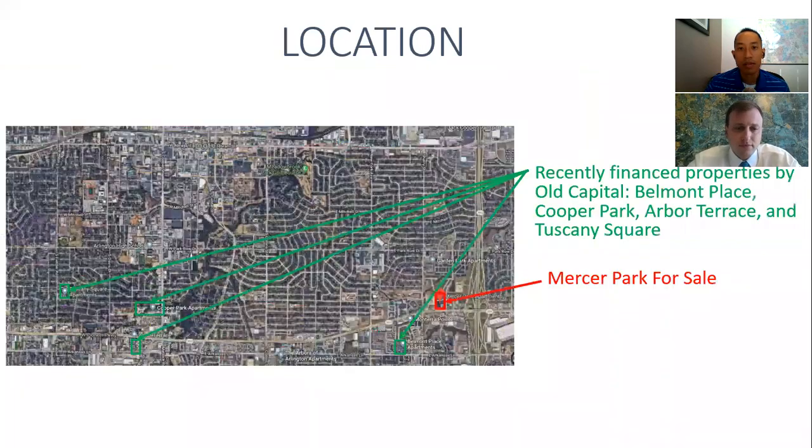No, that's great. I mean, we have actually financed, I want to say, 4 deals just in this little submarket in the last 12 months. So you see Mercer Park there in red, and then down the street, Belmont Place, which David and his group sold earlier this year, and then 3 other deals. All these deals were well-occupied deals and qualified for agency debt. And so no issues with this location. And this location has been great in terms of occupancy and rent growth for these owners.